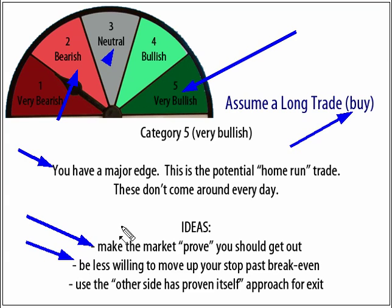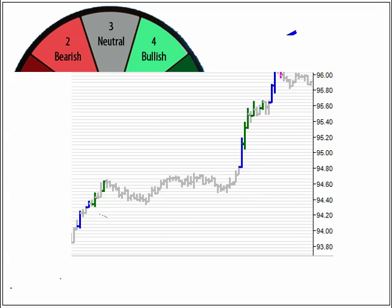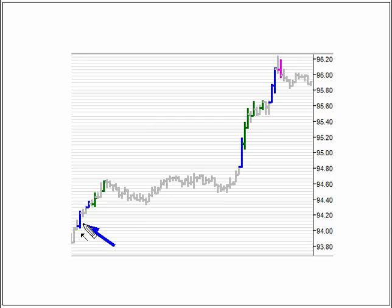So when we talk about this idea of making the market prove you should get out, one concept that we like to use is what we call the other side has proven itself approach for exit. So for example, if we go back to that same example as before, where we have the breakout of the earlier day's high on a level 3 bar, before, if you're using a trailing stop, you're out here. What you can do, to make the other side prove that it's come in, is you just keep that stop at break even once you're profitable, and you just let the market work. You're not going to get out until you see actual selling evidence, and then maybe even a full bar below some selling.